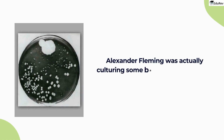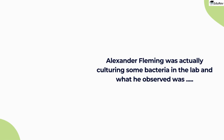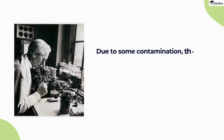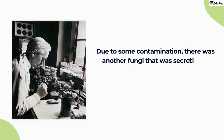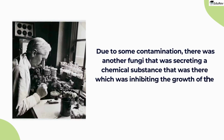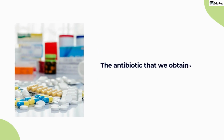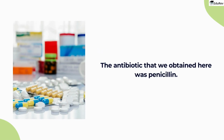Alexander Fleming was actually culturing some bacteria in the lab, and what he observed was, due to some contamination, there was a fungus secreting a chemical substance which was inhibiting the growth of the bacteria. And eventually we saw that the antibiotic we obtained here was penicillin.